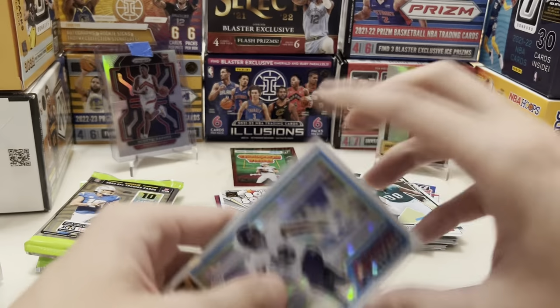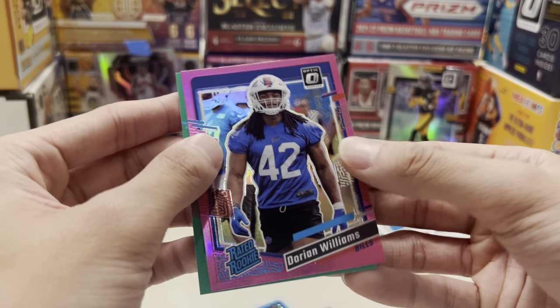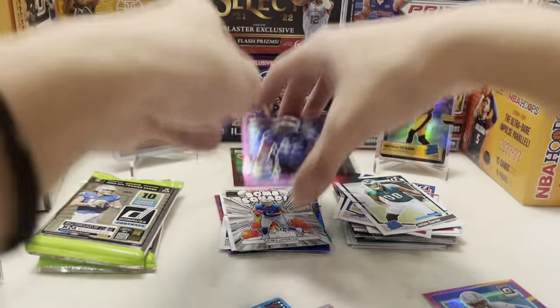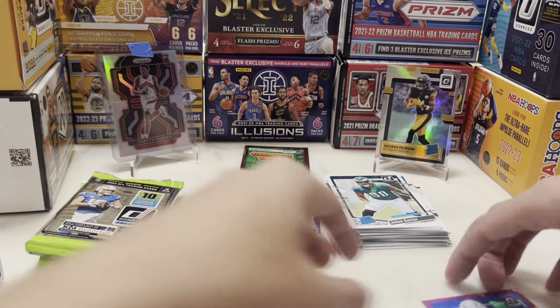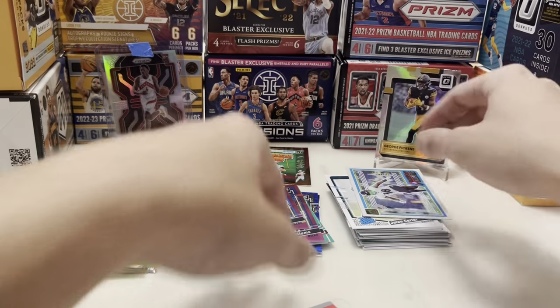Action All-Pro. Darren Williams, rookie, and Eric Gray. Wow. Well, at least we got Crunch Time. That's short print. That is just disappointing right there. Disappointing.